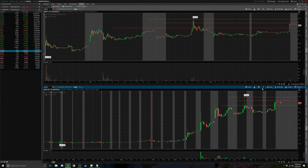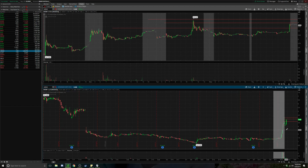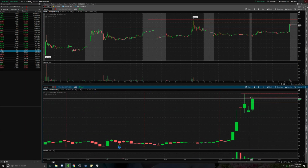ARDM, recent spiker on its first green day on Thursday afternoon short squeeze. I'm long this overnight and expect a nice gap up and possibly a push beyond the breakout level. So what I mean by that is another gap filler, by the way, so it's pretty nice. I tried to buy on this breakout here. I missed that, so I just bought on the little red candle there.